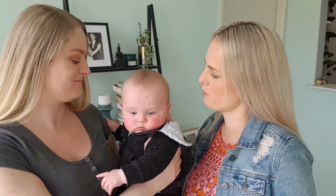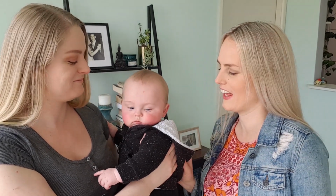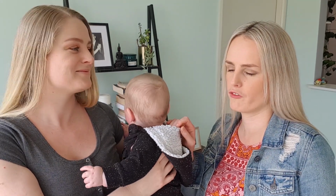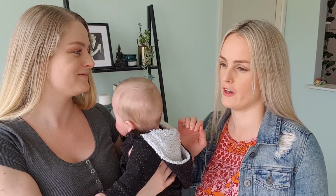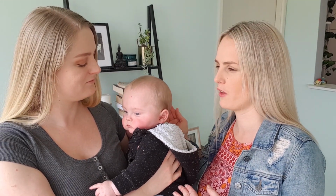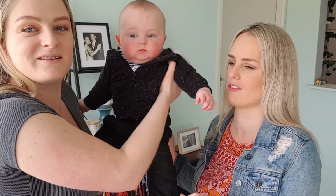Yeah, he has a normally functioning heart now, which is great. And 2 months post-surgery, he went from pre-surgery being down to the first percentile in weight. And 2 months post-surgery, he was back to like the 47th percentile.